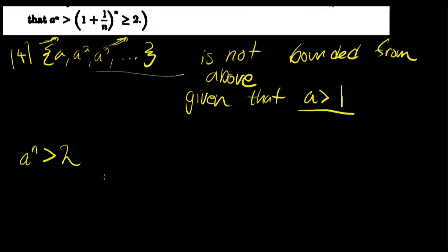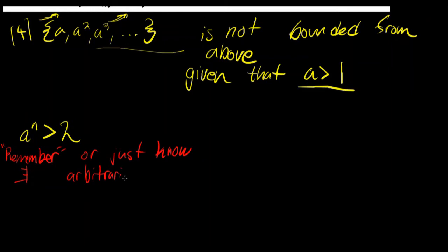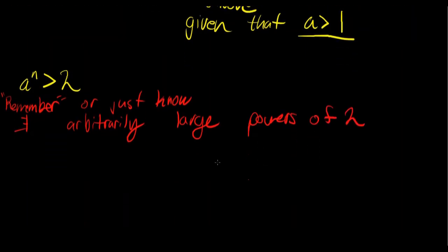That's really helpful for us, because we can use the following fact, and I'm going to prove this in a separate video so that I don't drag this video on too long. Just know, and trust me for now, but don't take my word for it too much, because I'm going to prove it in a separate video: there exist arbitrarily large powers of 2. Because there exist arbitrarily large powers of 2, this is going to come in handy for us.